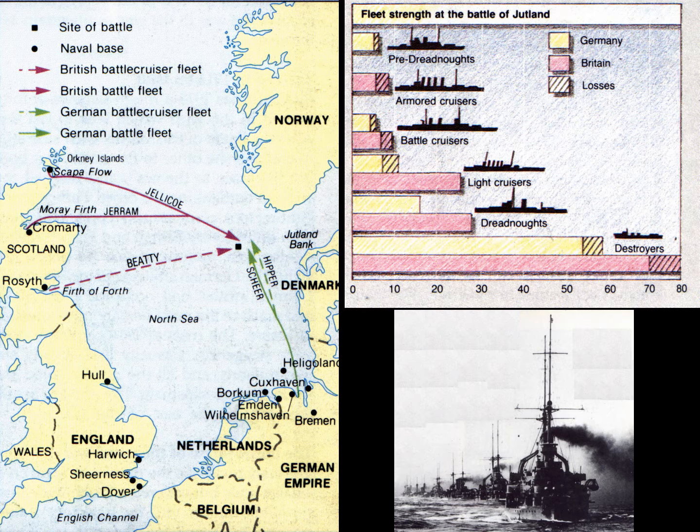So this is the picture of the Battle of Jutland, which went for 2 days between May 31st and June 1st. There was no decisive outcome. The German and English fleets met, and then the German fleet was bottled up at Kiel until the end of the war. Essentially, the Germans went out.